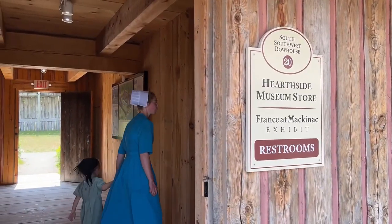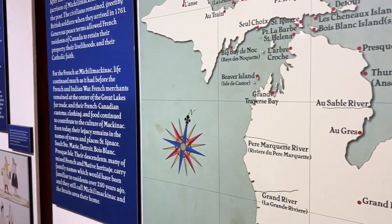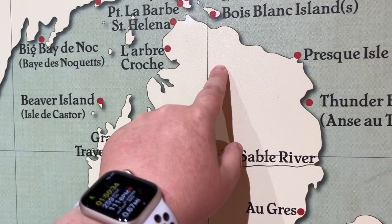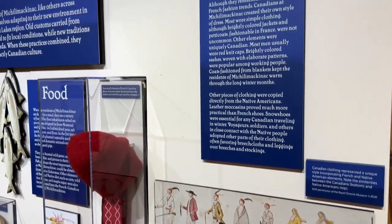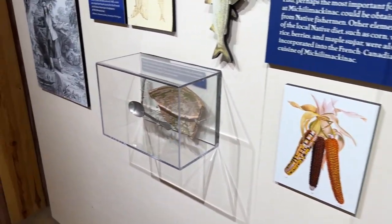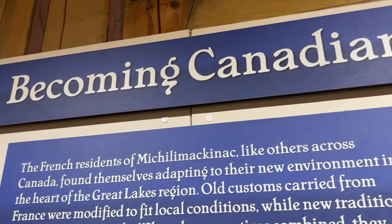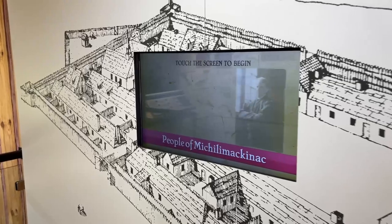So if you need them, here are the bathrooms right next to that gift shop we were in. Okay, here is the last section of this big long building, the one with the gift shop in it. We are here. We live about here. The heritage of Michilimackinac. Clothing. Here's a hat. Corn. Spoon. Pottery. Fish. Food. Becoming Canadian. And then here's a big drawing with a video in it.